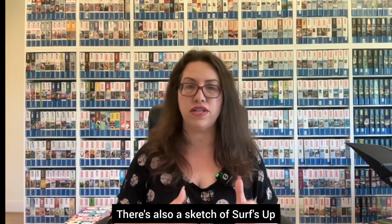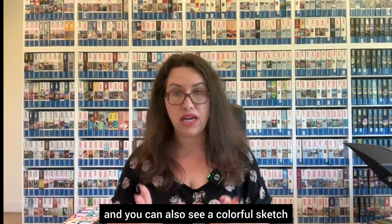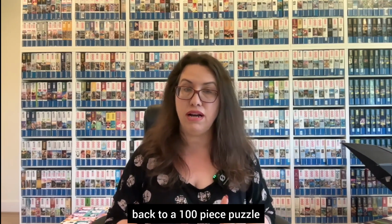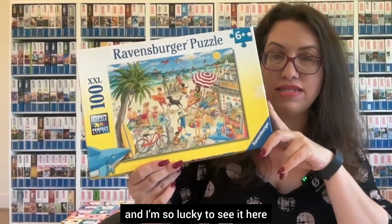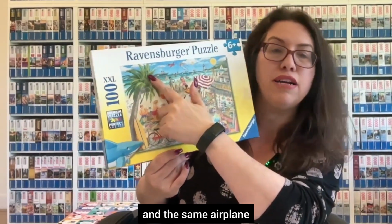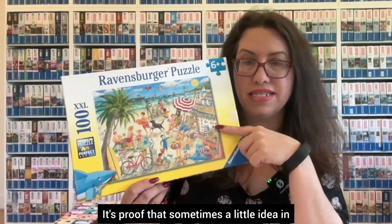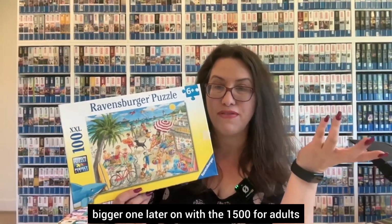There's also a sketch of Surf's Up, when it was still titled The Beach Shop. You can see one black and white sketch, and you can also see a colorful sketch. But what's even more fun is you can actually trace some of the elements in this puzzle back to a 100-piece puzzle that Ingrid did. It's called Suns at Shelley's, and I'm so lucky to see it here. It's from 2018. You can see we have the same kites and the same airplane and the same seagulls over here, and the shark has switched places. It's proof that sometimes a little idea in the shape of a kids puzzle can become a much bigger one later on with the 1500 for adults.